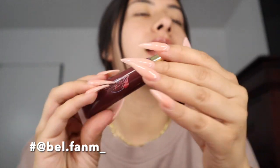Yeah, it glides. I personally don't like the glidingness. Maybe it's because a little goes a really long way. Let me just dab some off. But it's not sticky. Even after I remove it, it's left over some moisture on my lips, which I do appreciate.